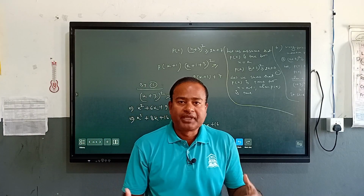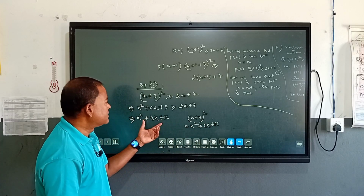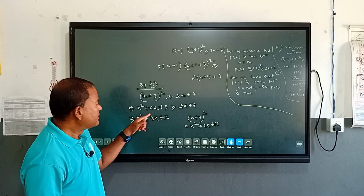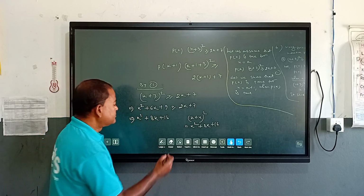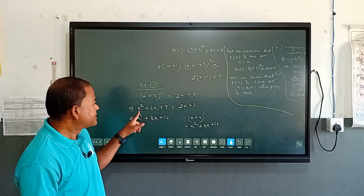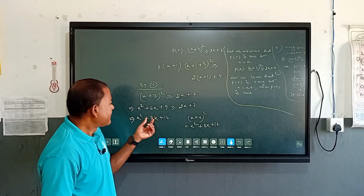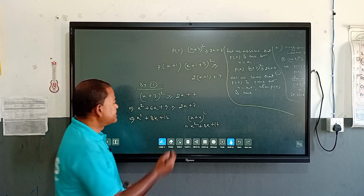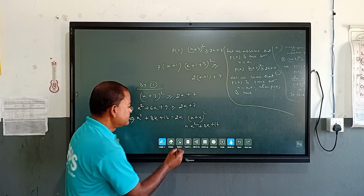So simply we copy the statement k square plus 8k plus 16 on the right hand side, and then we'll balance this expression with the above expression. So dear students, let's balance it. So k square is already balanced. Now 6k and 8k are not balanced, so we have to adjust. 6k minus 8k, that means we can write minus 2k. So simply we have to do some adjustment.